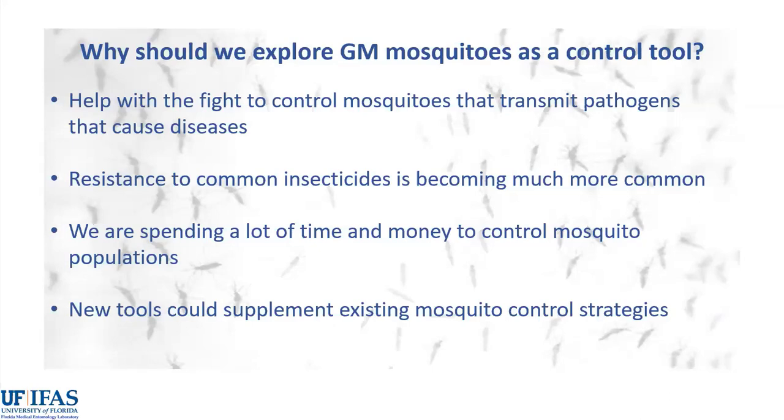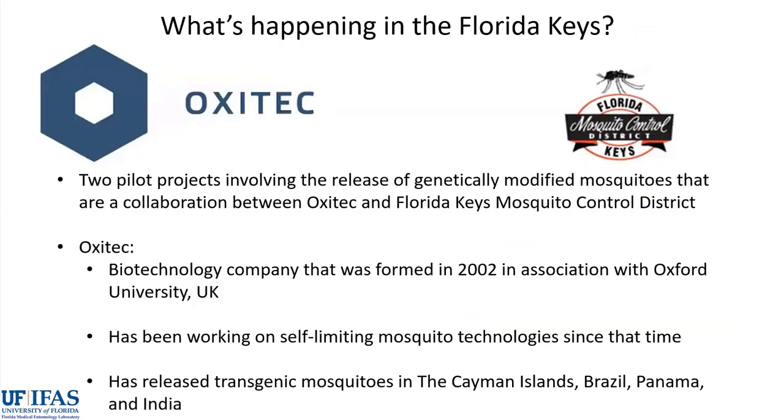But as I just talked about, even with utilizing all those tools, there were still 67 cases of dengue fever in the Florida Keys last year. So this is just an additional tool to potentially help supplement what we're doing right now. So let's talk about what's happening in the Florida Keys.